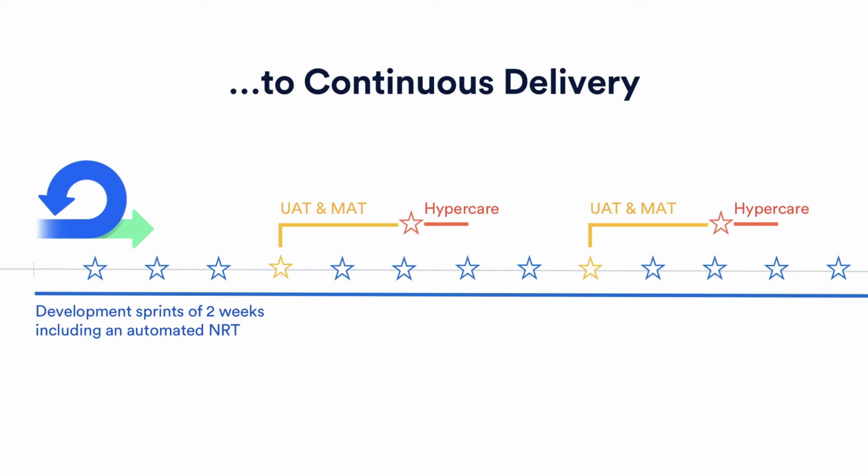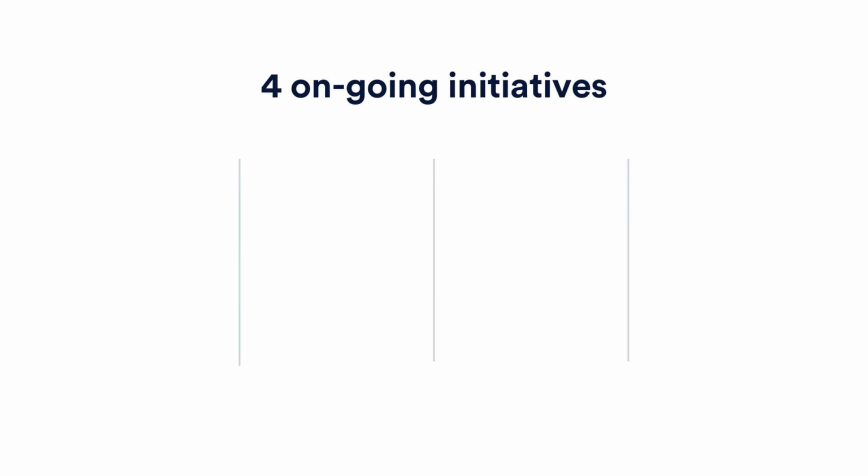And so, to move closer to that, we have 4 main ongoing initiatives. The first one is called Moon. Nice name for an initiative. So, Moon, in fact, is to fight against the 60% of false positive bugs that are raised by the testers during the stabilization phase.